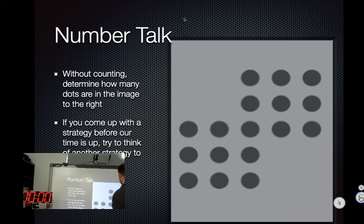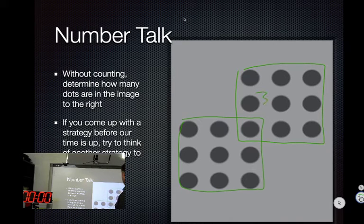So the one I came up with this morning is I noticed that each of these boxes was 3 by 3. So that meant there were 9 in each box. So then I added 9 plus 9. My answer was 18. But then I saw this dot in this box right here was counted twice. So I had to subtract 1, and I got 17.